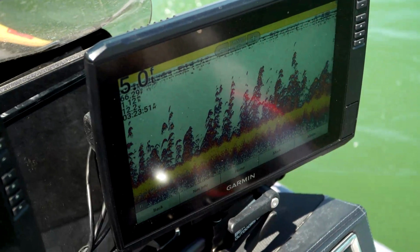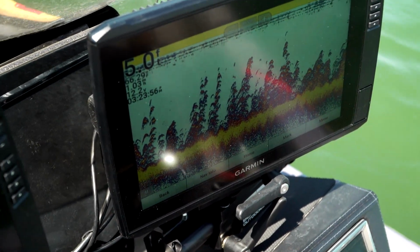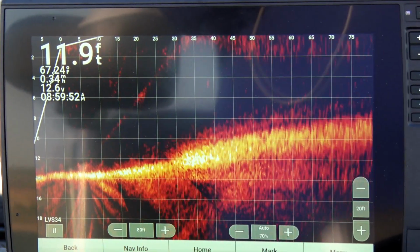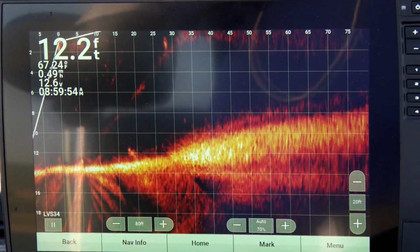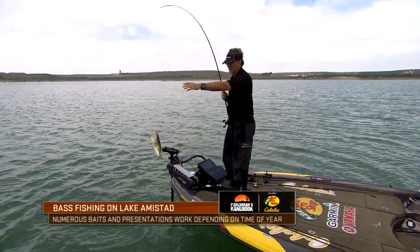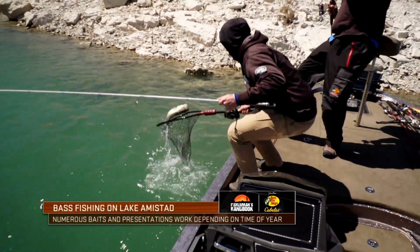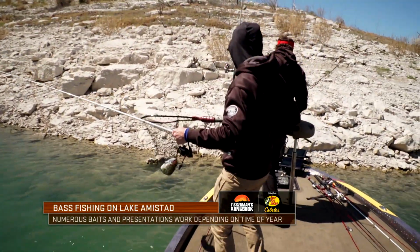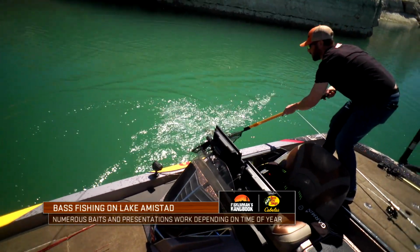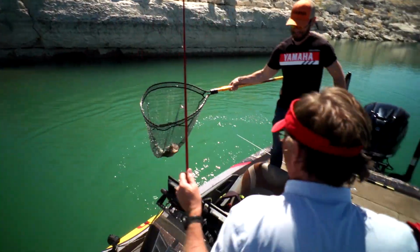So when you start looking and you start graphing, you're covering water, it's going to show up on your graph, and then depending on how deep it is, how scattered it is, how thick it is, and the time of the year, you'll have a lot of options to fish it. I've caught them on frogs, shallow water spinner baits in the grass, swim baits in the grass, dropping 1 ounce jigs in the grass, cranking, lipless crankbaits, and spinner baits. You just have to determine what the grass is at any given time and how you're going to fish it.